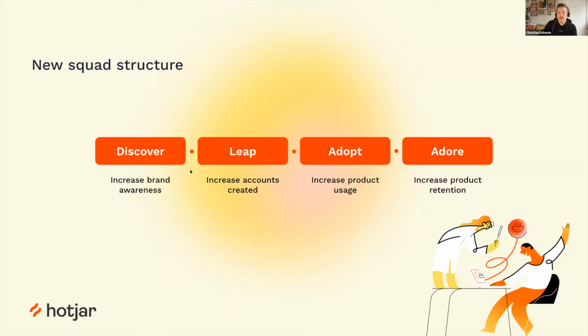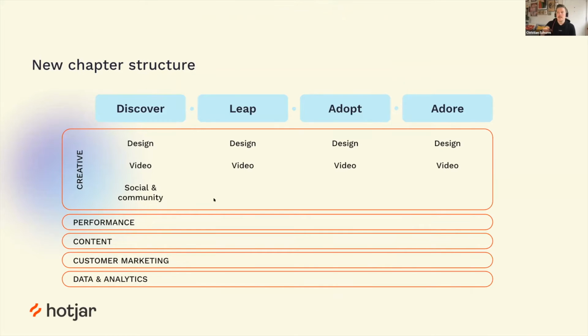Now, within this, we of course also need some sort of hierarchy to enable people's growth. So we're also adding chapters on top of the squads. If the squads go downwards, the chapters go sideways. And for us, that's the creative chapter, where we have designers, video and motion, and social media. Not all of them in every squad, but all of them as part of the chapter. And we also have a performance, content, customer marketing, and data and analytics chapter.